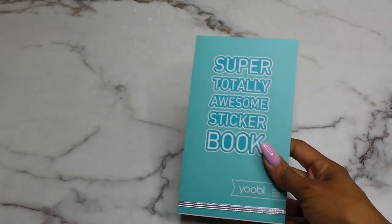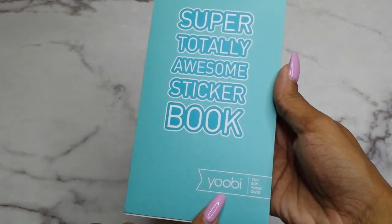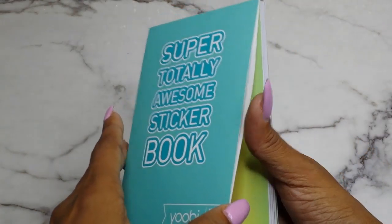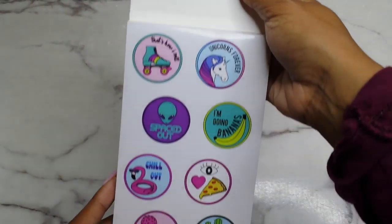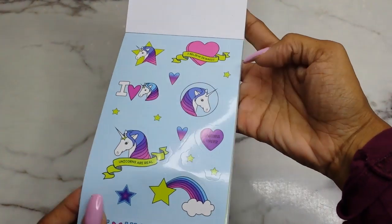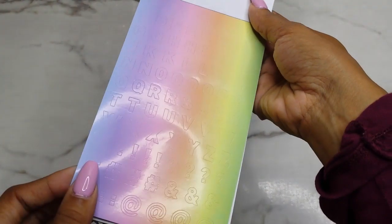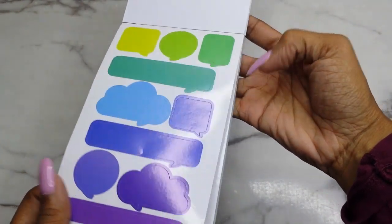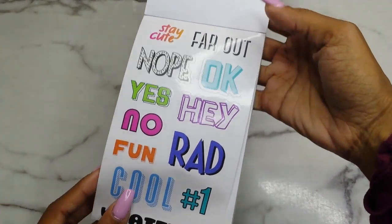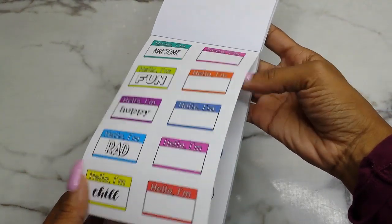So I got this sticker book from Walmart, obviously. It's from Yobi, and I know Yobi is a Target brand, so I was actually shocked to find Yobi inside of Walmart. But yeah, these are just cute little fun stickers. They're not really functional. They're more decorative, but I think they're cool. These are alphas and rainbows, speech bubbles, banners, sayings. I like these. They're so cute.